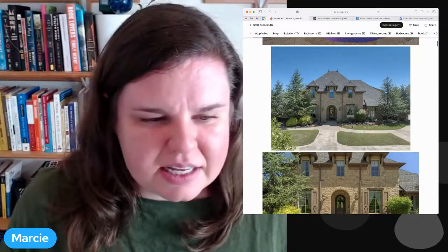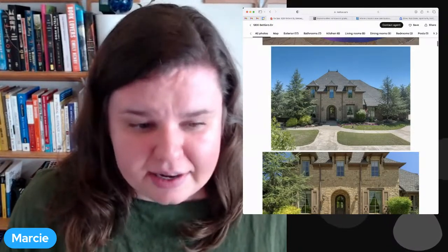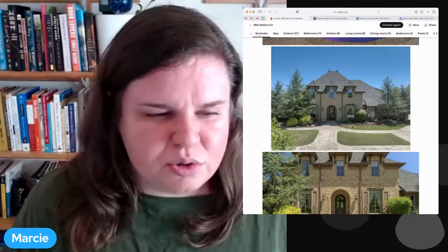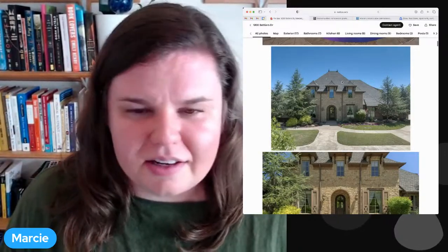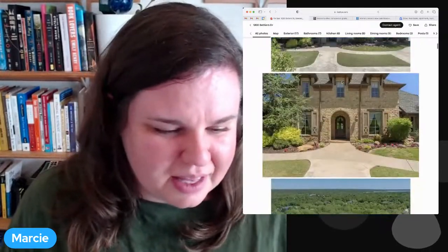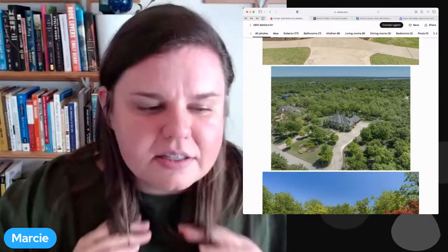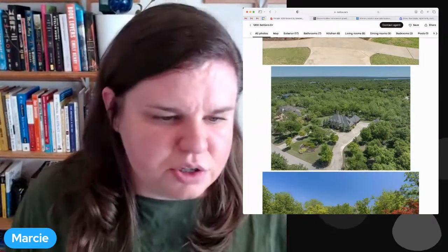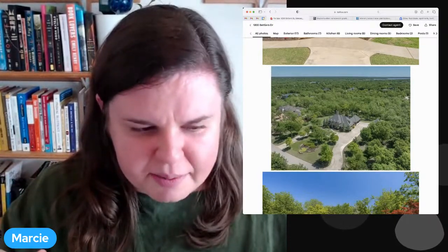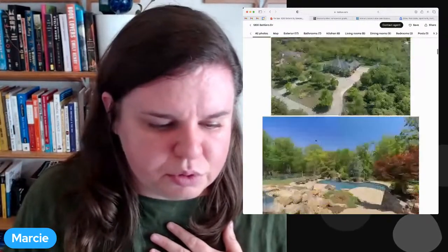So the front of it is stone, and we see a lot of this style specifically in Edmond, with the little, I call them turrets, but I think they're just dormers on the top, and the fun little spears on the tops of the houses. This is super common. You can see how long the driveway is, and it has a lot of garage space over there too. It looks like it also has 2 chimneys. This is kind of nestled in trees, so all of these houses are kind of separate from each other through the trees.